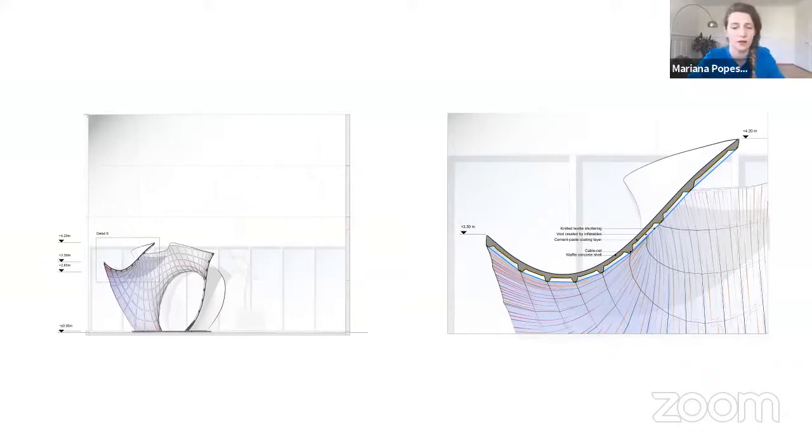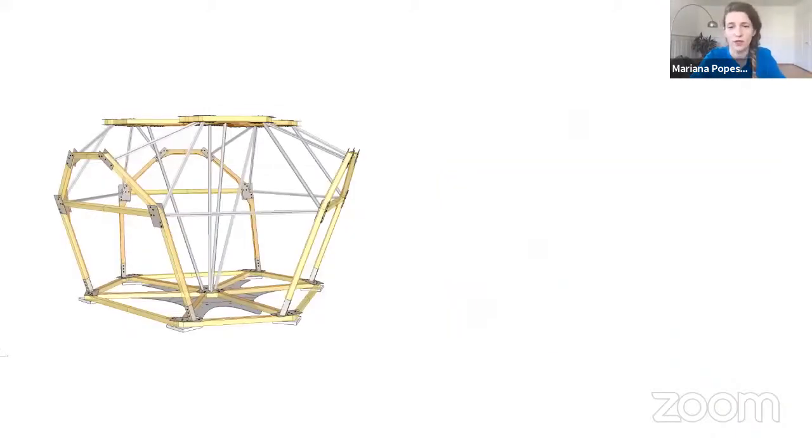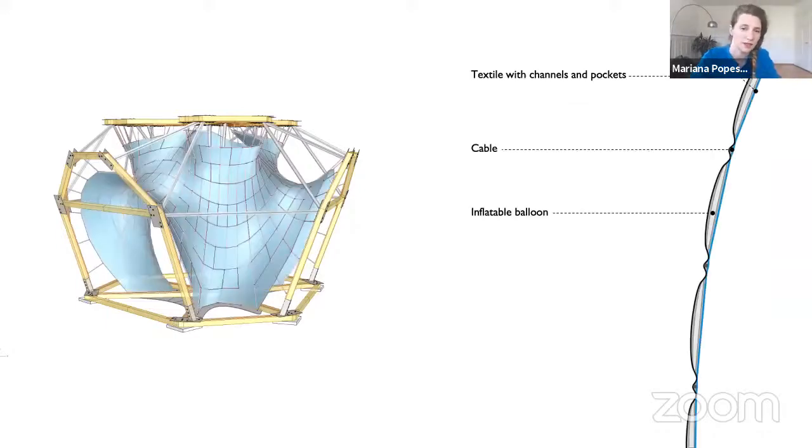And that brings a second challenge to the type of formwork that you want to make, so that you don't only have globally doubly curved geometry, but you also have a locally complex geometry. To build the shell, we started by building a frame. We tensioned the textile with a cable net, which was the main load-bearing part of the formwork, into this frame.